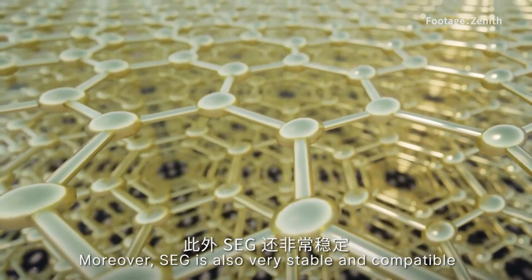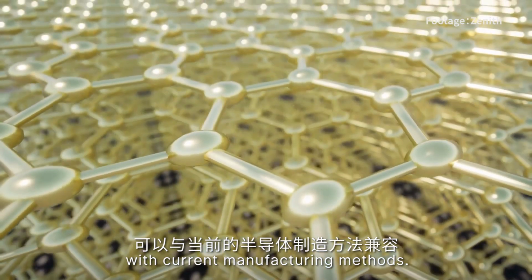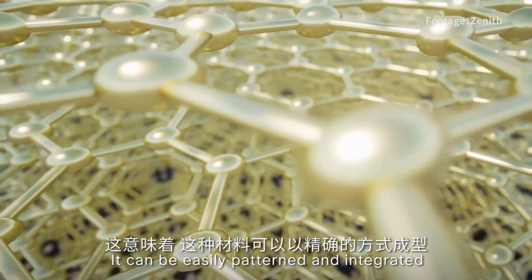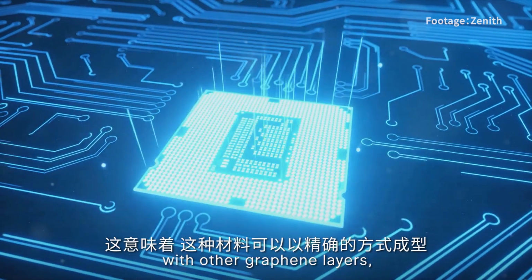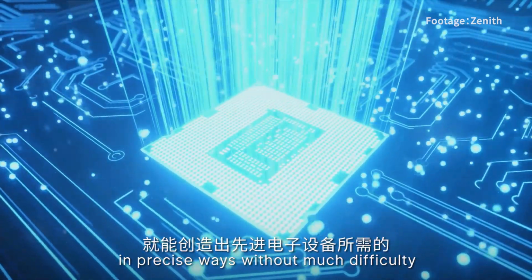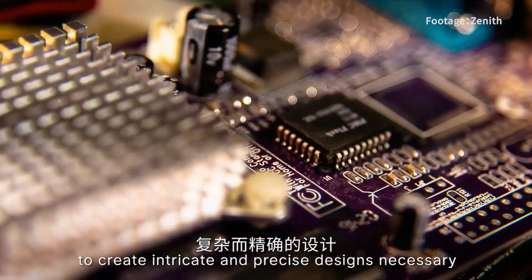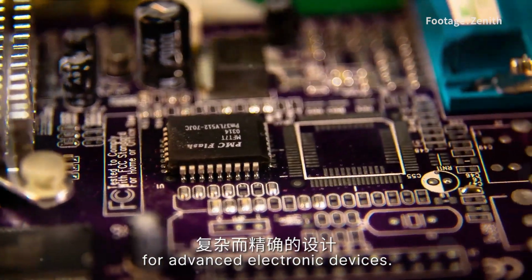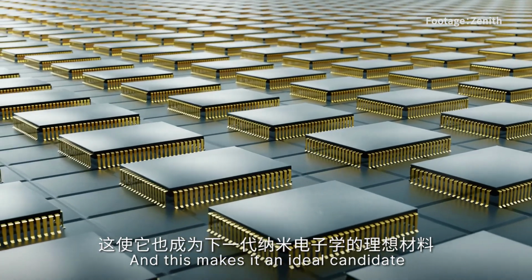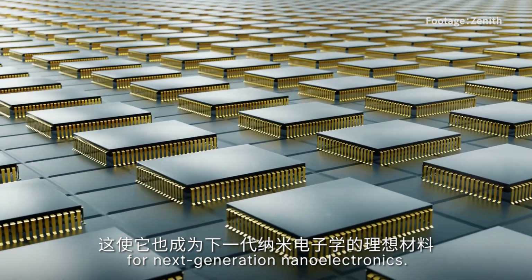Moreover, SEG is also very stable and compatible with current manufacturing methods. It can be easily patterned and integrated with other graphene layers, which means that the material can be shaped in precise ways without much difficulty to create the intricate and precise designs necessary for advanced electronic devices. And this makes it an ideal candidate for next-generation nanoelectronics.